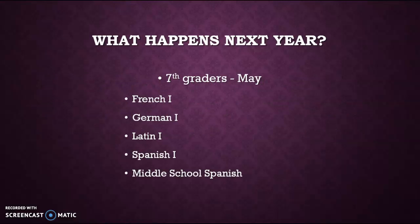Now next year, 7th graders at some point, usually around May, will be given a choice of what language they would like to sign up for next year. They will sign up for either French 1, German 1, Latin 1, or Spanish, and from that point, they will be separated into 2 groups, Spanish 1 or middle school Spanish.